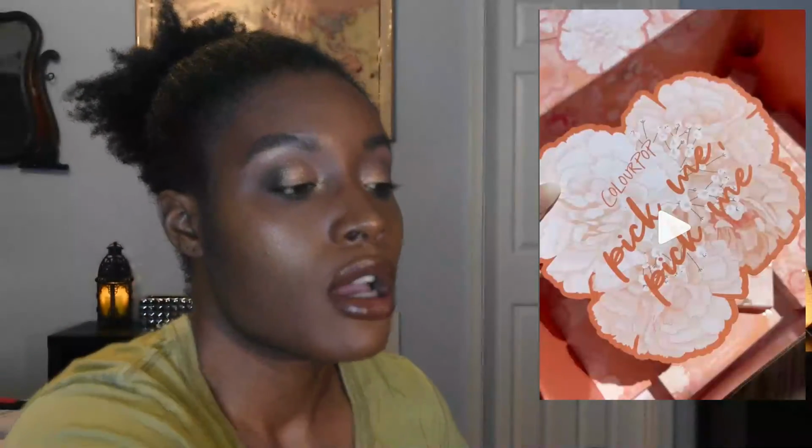Yeah, no, this eyeshadow palette is basic. Super basic, but with like light peachy tones. And honestly, I can get those light peachy tones from this palette. And like I said, you guys will be seeing me trying this for the first time tomorrow, so stay tuned for that.